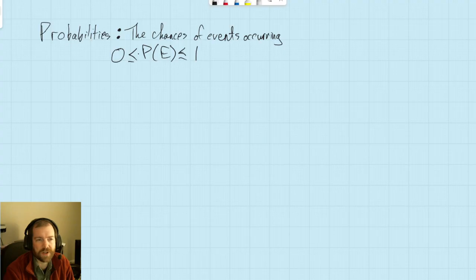So probabilities, generally speaking, are chances of events occurring. They're going to resolve as this function P of whatever event you want is going to be between 0 and 1 inclusive. So this is going to allow us to say we want probabilities, the chances of things occurring, to be between 0 and 1, which are going to be the official lowest value, i.e. it's never going to happen, and highest value, it will always happen.